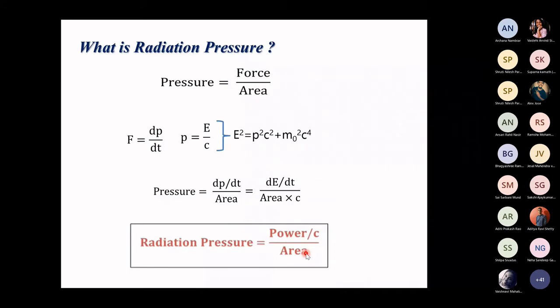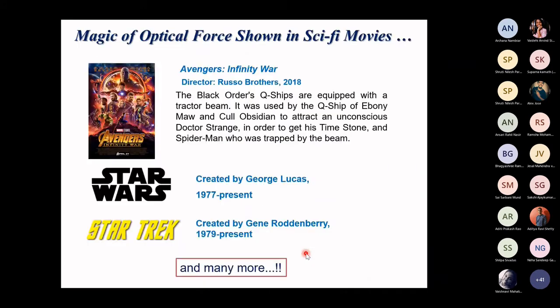After deriving this radiation pressure, let us see, this force of light, this magic of this optical force, has been shown in various sci-fi movies. All of you are aware of that recent movie, Avengers Infinity War, directed by the Russo Brothers in 2018. There they have shown how this optical force can be used as a kind of magical force to really hold objects. You might have seen all this in this movie, as well as in Star Wars, which is even now being aired, and Star Trek, and many more sci-fi movies. They have shown this optical force as a kind of miracle.